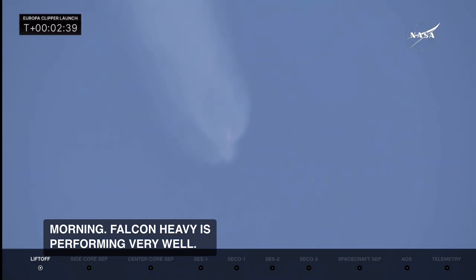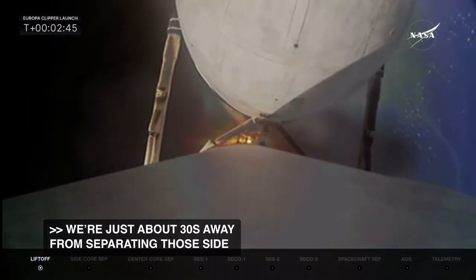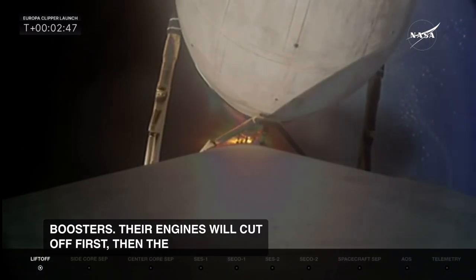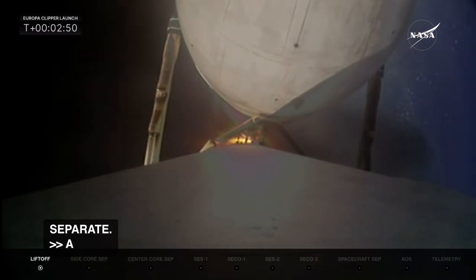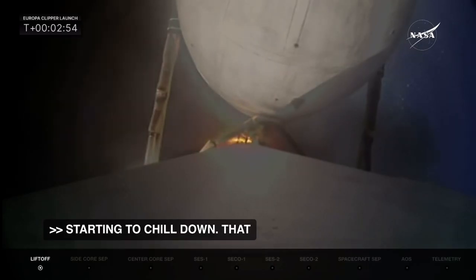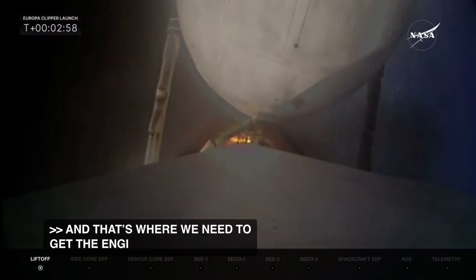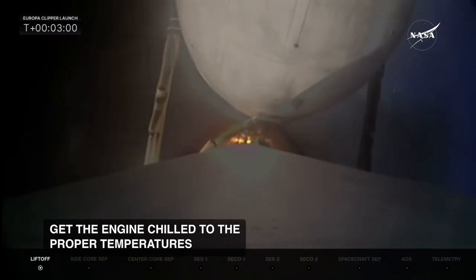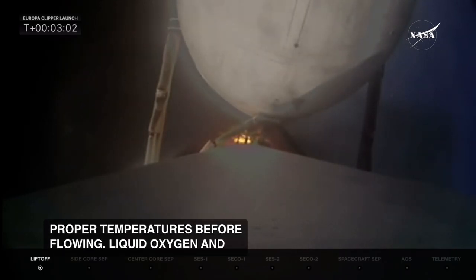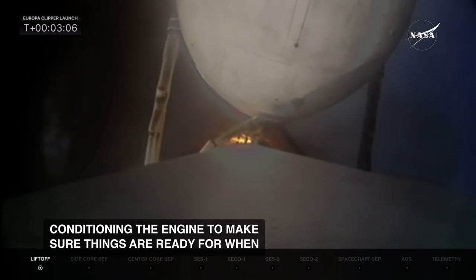Now we're just about 30 seconds away from separating those side boosters. Their engines will cut off first, then they will separate. MVAC is chilling. Starting to chill down that MVAC-D engine in the second stage. And that's where we need to get the engine chilled to the proper temperatures before flowing liquid oxygen and RP-1 into it. So they're conditioning the engine to make sure things are ready for when it's ready to start up. Stand by for booster separation.